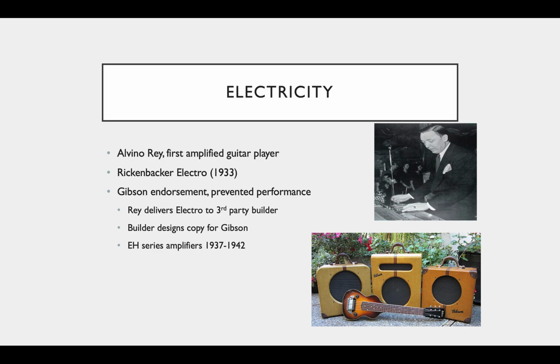People didn't really take it seriously until you start to get to some of the players, like Charlie Christian in particular, who had the platform of Benny Goodman's band and also playing at Carnegie, and so it was blowing people's minds to hear what a guitar could do. And so Gibson basically took the Electro design and rebranded it, and made some innovative updates to it, and you get to these.